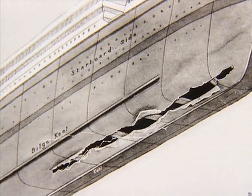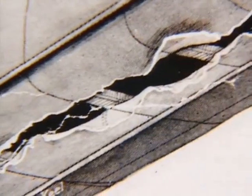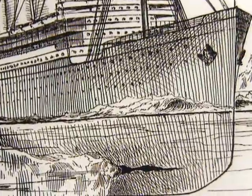The very well accepted London Graphic had a drawing of the hull showing, 15 feet above the keel, a big open wound. This legend of the 300-foot gash has lasted for nearly a century.